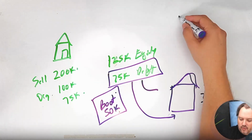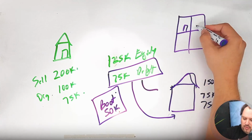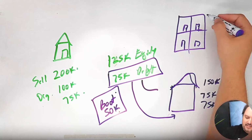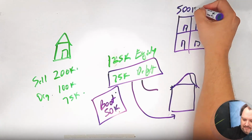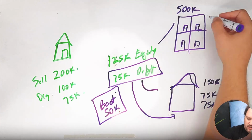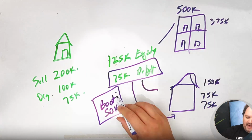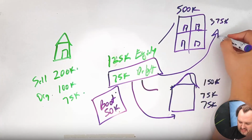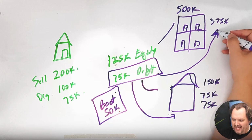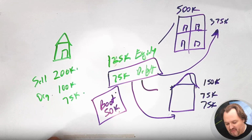Now, let's say you're going to go into an apartment complex, or let's just call it a fourplex, okay? Beautiful little doors here. You know, I'm an artist. Let's say this is $500,000. So you're saying, okay, I'm going to roll all my equity in, which is $125,000. So I'm going to be into this for $375,000. And then I'm going to roll my $75,000 worth of debt in. Oh, guess what? I need another $300,000 worth of debt. Yes, that works out because you're doing the same or more.